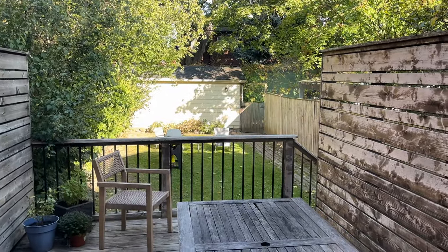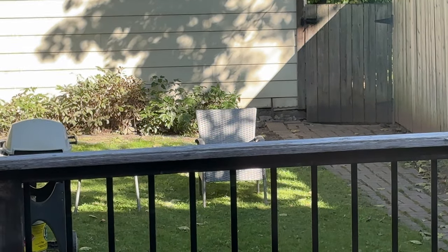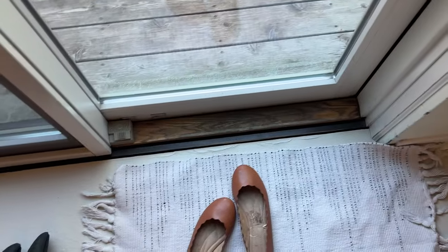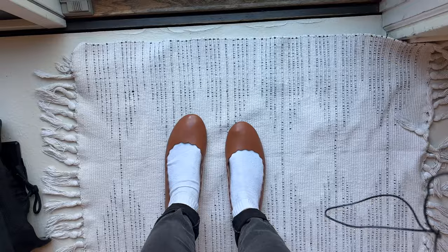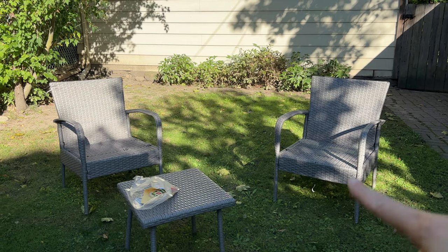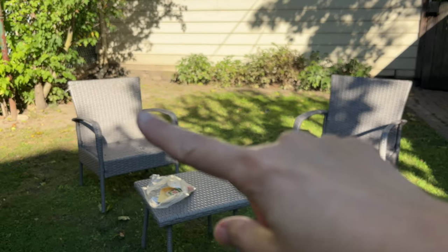Should I do it? What do you guys think? Yeah, I should do it. All right, we just need this. Okay, let's get these little flats. You'll always see me wearing these into the backyard just because they're very easy to step into. That looks very dorky, but anyway. Okay, which seat will I take? The more shady one or the sunnier one? I think I'm gonna take the sunnier one.